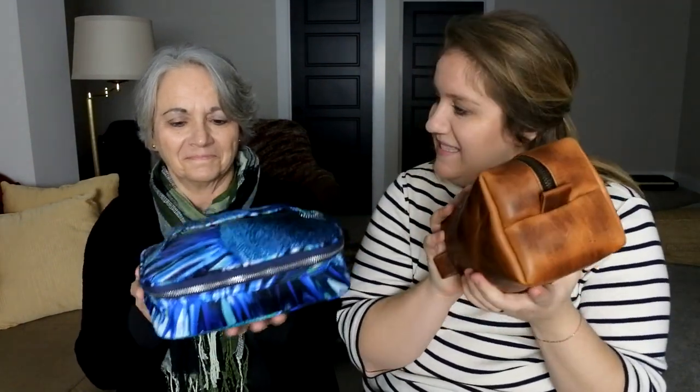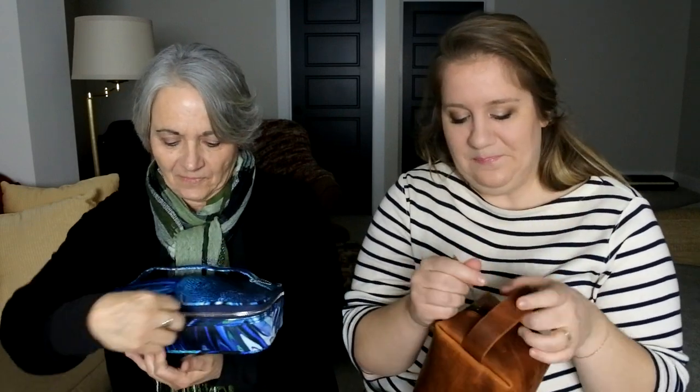But what we're going to do today is she's going to unload her makeup and put it in here and see how it all fits. Should we do that now? Yeah, let's jump in. Okay. This is a little bit more compartmentalized.